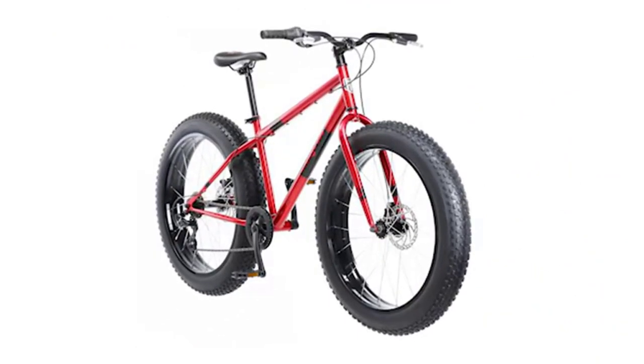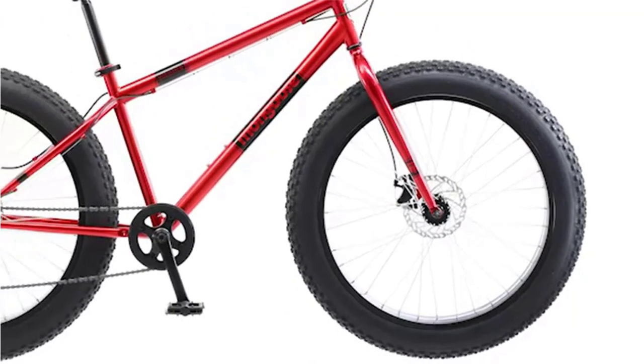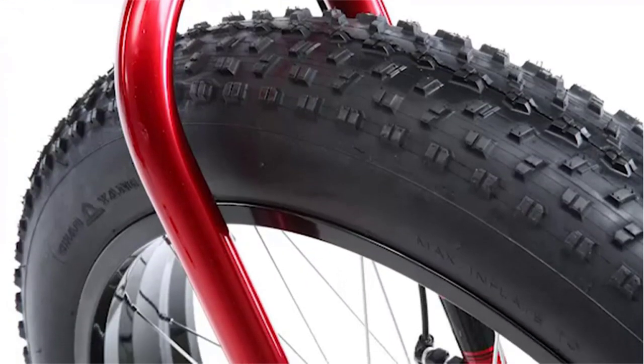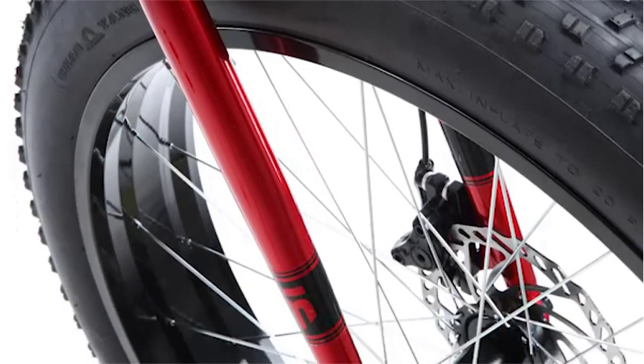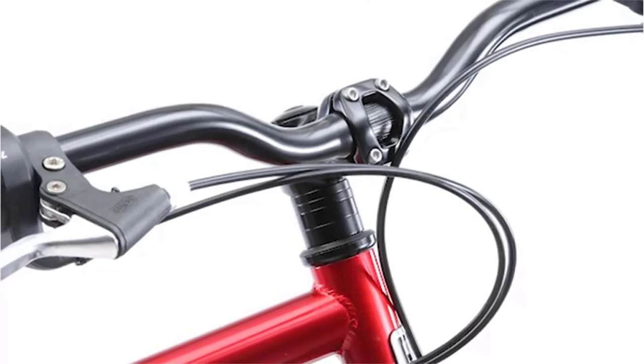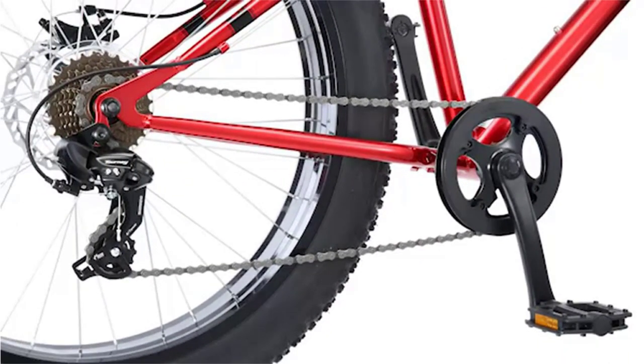The 4-inch wide, super-sized knobby tires let you conquer challenging terrain, including snow-covered surfaces. The fat tires roll on wide alloy rims, which are both lightweight and extremely durable. This versatile ride is also outfitted with a threadless headset and a strong 3-piece crank for simplified maintenance.